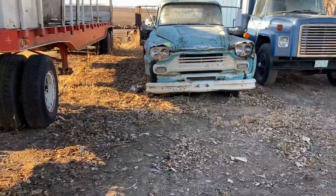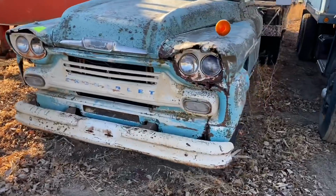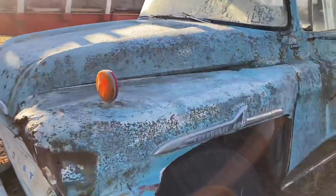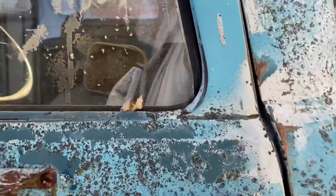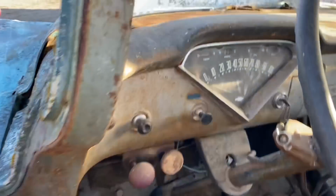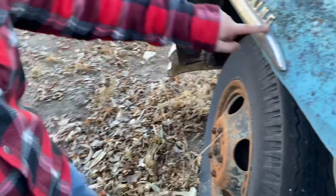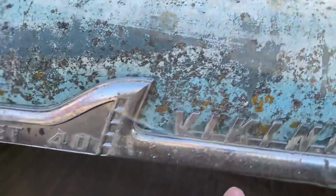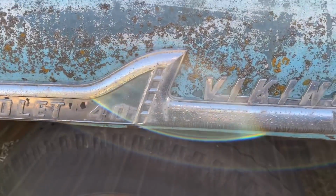International. Let's take a look at this old Chevy here. Pretty cool. She's a little rough, we'll call it. Unfortunately, a little bit of extra body work there. Let's take a look in here. A little rust. Haven't been driven in quite a while. C40 Viking. This is cool. Yeah, Chevy 40 Viking. So this is a Viking. These are like the heavier trucks, I believe.